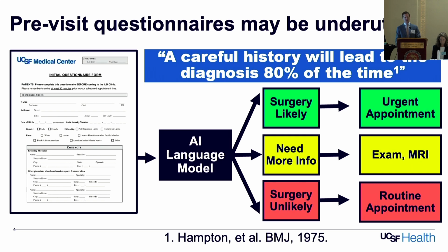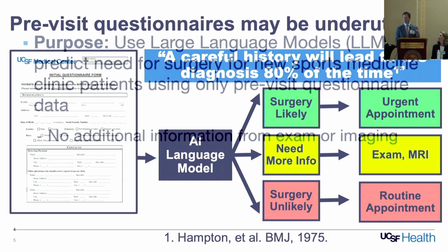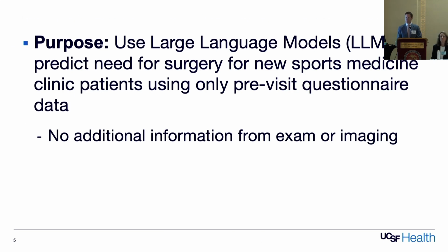So in our sports medicine clinic, we will often have the patient fill out a pre-visit questionnaire. We've moved to getting this online prior to their visit before they've met us at all. For this proposal, we sought to use an AI language model to decide if surgery was likely, more info was needed, or surgery was unlikely. And the thought being that maybe we can use this information to better match the patient with the skill set that they need.